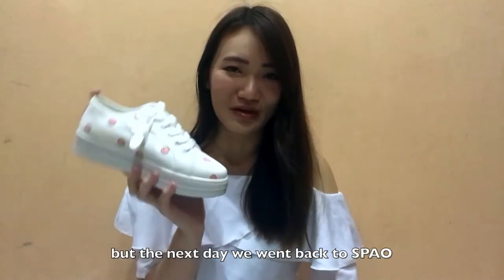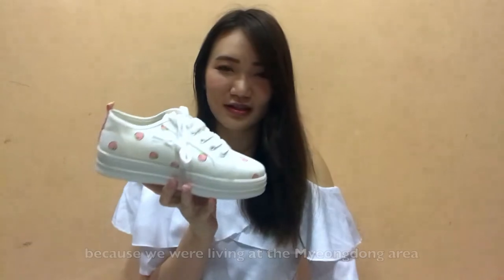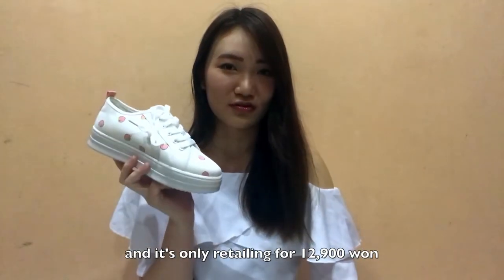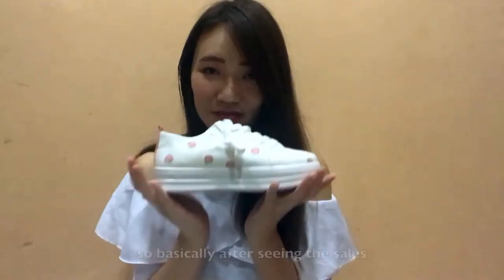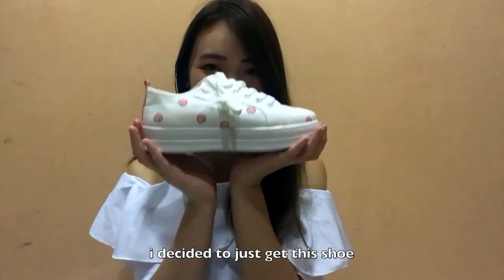But the next day, we went back to SPAO because we were living at the Myeongdong area, and they have a discount for this shoe, and it's only retailing for 12,900 won, which is about 15 Singapore dollars for this pair of shoes. So basically, after seeing the sales, I decided to just get this shoe.